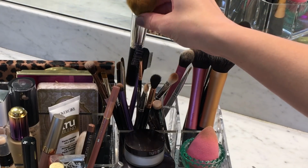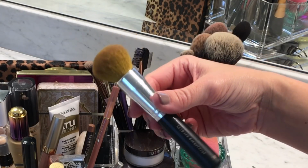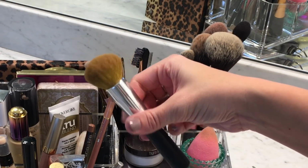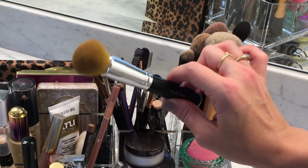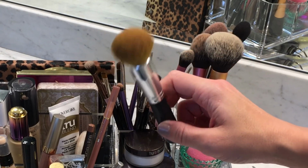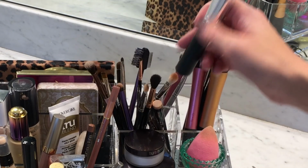In this very back left, I keep this Bare Essentials handy bouquet brush that I use to dust on finishing powder if I use it. I usually use this for my MAC Mineralized Skin Finish, which you'll see in a second.